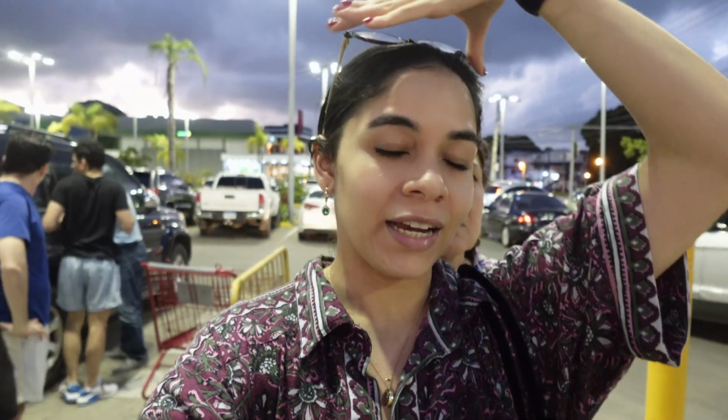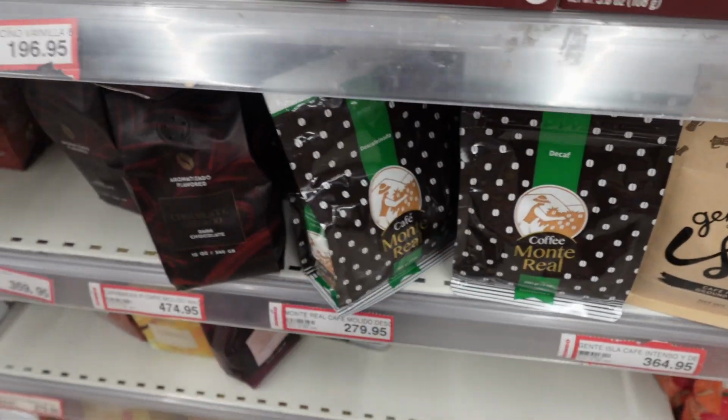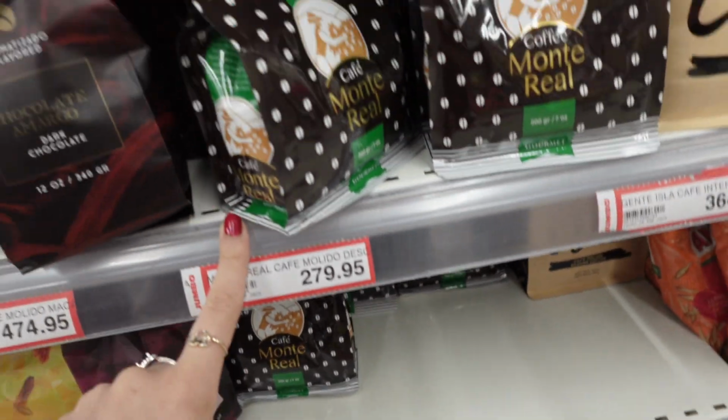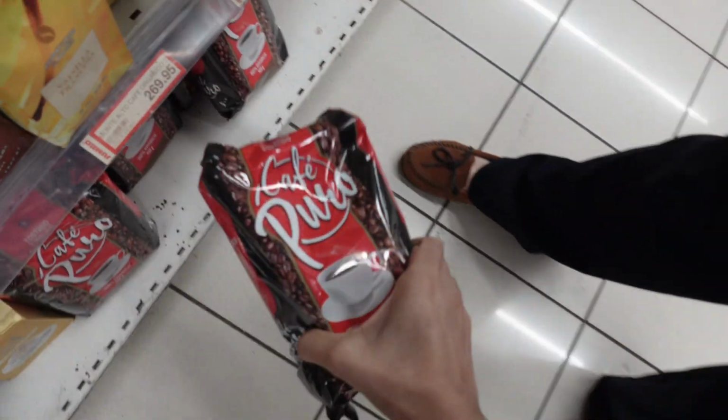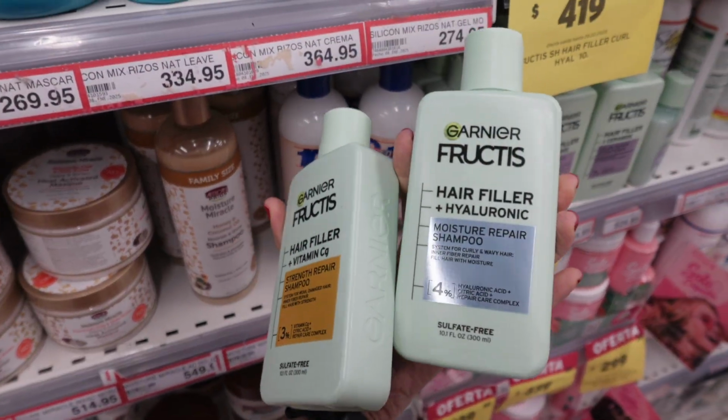Almost the sunset. I don't know why I even washed my hair, like dried it before coming here. Essential coffee, but this is the decaf. I'm looking for the regular one. We'll go with this one. Wait, actually we're gonna go with this one. These are my favorite shampoo.